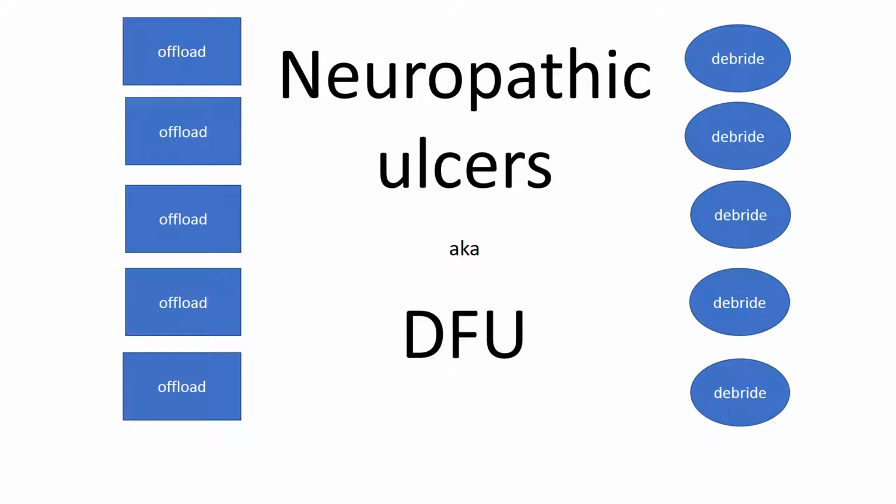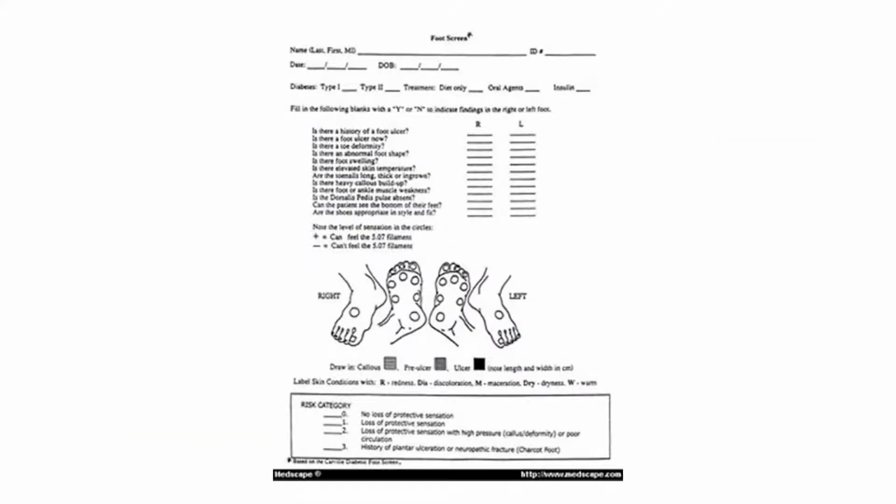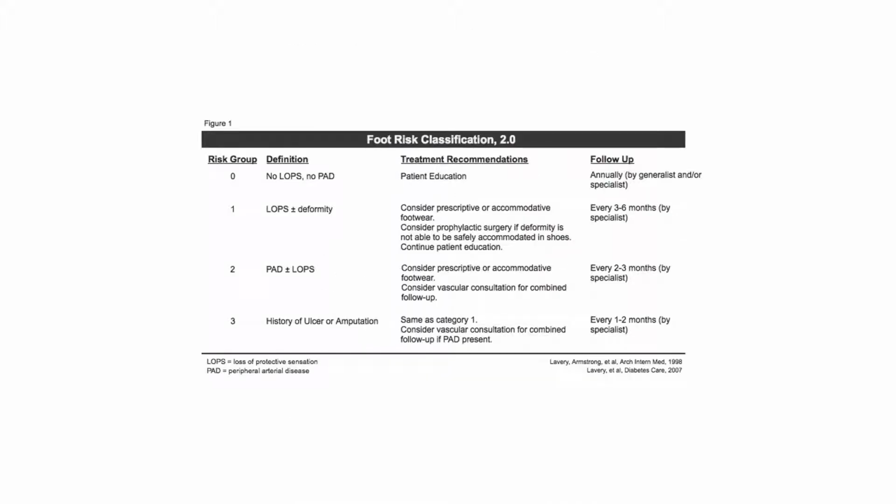Neuropathic ulcers, also known as diabetic foot ulcers, we want to offload and debride. And here's the foot screen that I'm going to add as an attachment, and this is what we should do on all of our diabetic patients, especially on admission. Here's the foot risk classification, not to be confused with the Wagner scale, but this is the risk classification and what we should do, the treatment recommendations.